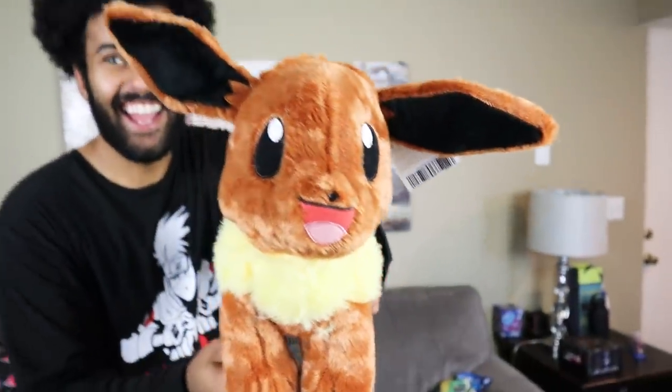Oh, that's creepy, but yeah, it's cool. Not creepy, it's dope. The idea of it is cool, though. So you can squeeze its paw, and it has the Eevee sound effects. That's sick. And it's exclusive to Build-A-Bear, so you can only get it there.